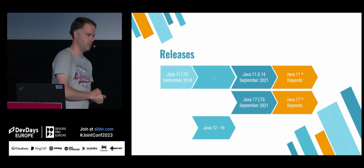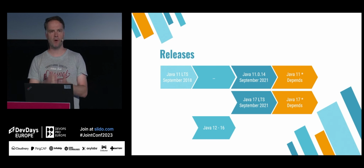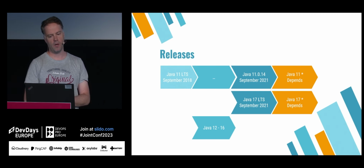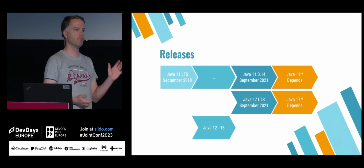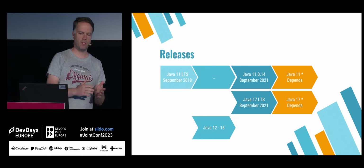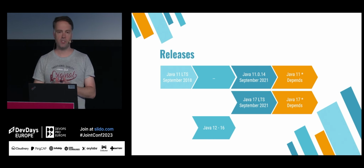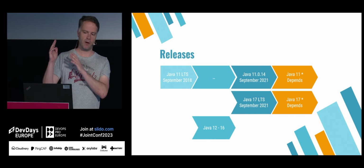And here we come to the Java releases. In the past, we had a Java version every, what was it, 5 years or something. Later, they started to do more releases. Nowadays, they release every 6 months, and a long-term support version was released every 3 years. That's now increased to every 2 years.